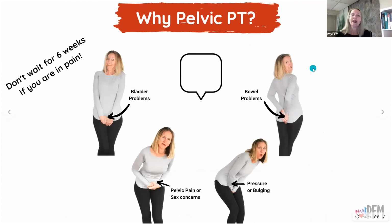So let's say you do all these things and you're having bladder problems, or bowel problems, or pressure or vaginal bulging, or pelvic pain or sexual concerns. Guess what? Pelvic therapy can help you. Pelvic physical therapy, that's exactly what we're here for. And so I want to encourage you not to wait 6 weeks, especially if you're in pain. If you're in pain, there's no reason that we can't help you earlier. So I encourage you to get connected with a pelvic physical therapist.